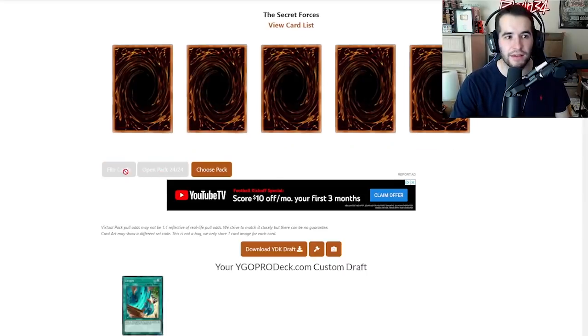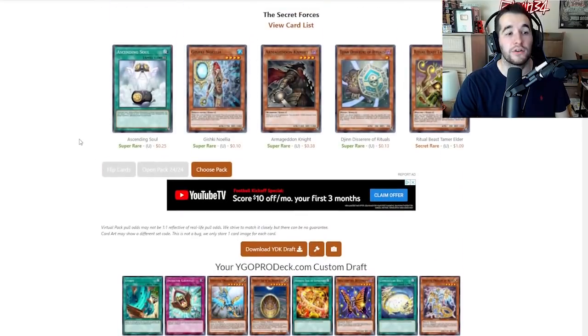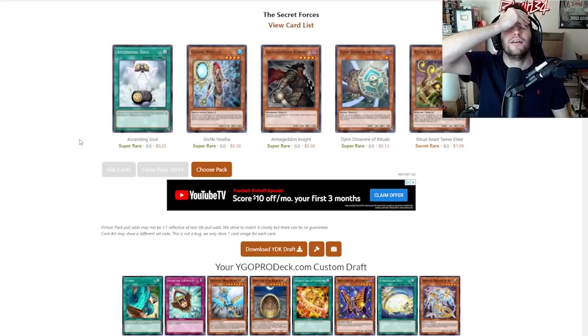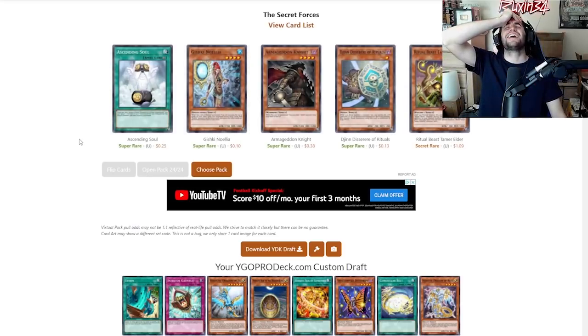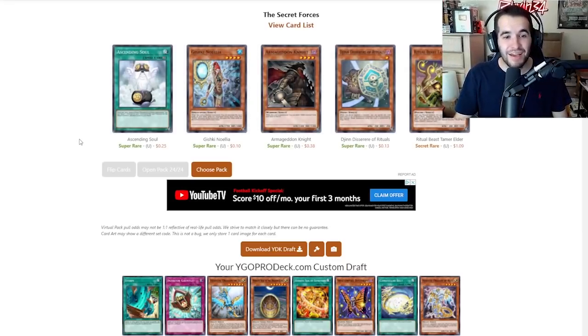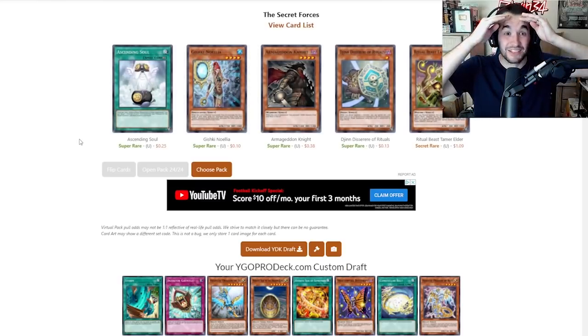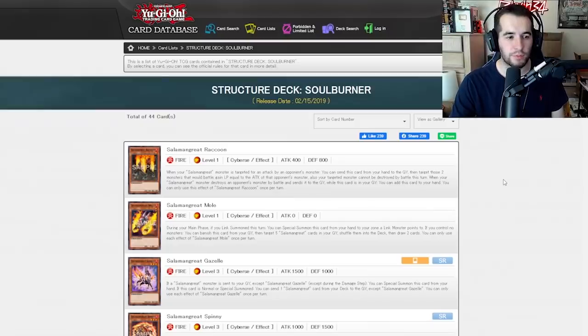This is the last pack. Are you serious right now? All these Necroz cards and only one ritual spell. I guess technically we have Manju. We can search for the one. But we have to play with one ritual spell? Oh, this is awful. Okay, so that opening was pretty rough.